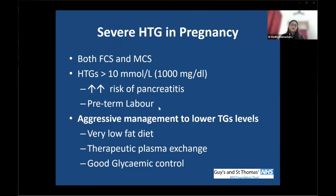So the mainstay is very low fat diet, and by that I mean fat of less than sometimes 10 grams, sometimes 3 grams of fat. This is a very restricted diet, and if the women also have impaired glycemic control, which they might do, then the diet becomes even more restrictive. And the challenge is providing enough calorie intake, providing satiety and nutrition, keeping the fat at these very, very low levels, and also keeping an eye on the carbohydrates, because too much of carbohydrates can also cause further rise in triglyceride levels. Therefore, we rely significantly on a high protein diet.